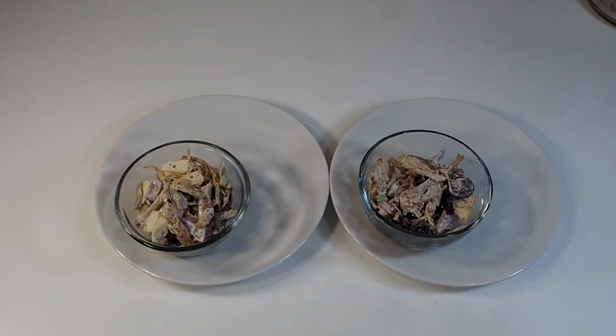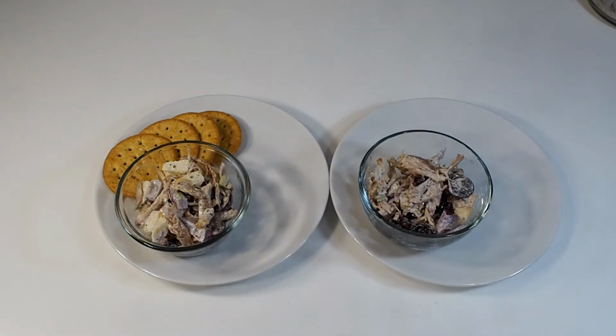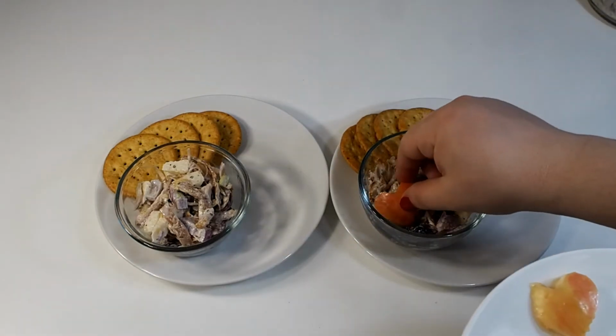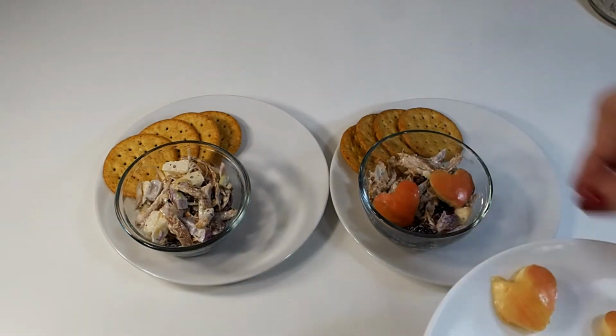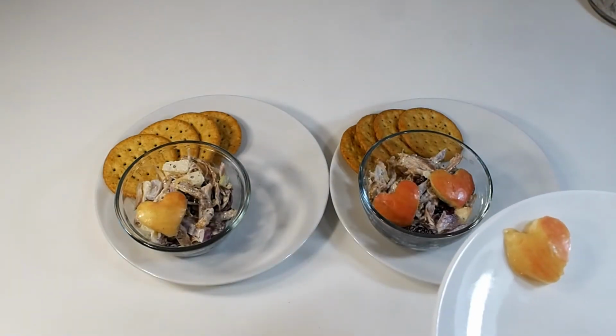I've given them each some of their chicken salad. I have some crackers that I've had in the pantry for a little while now. They're vegetable crackers. So I'm going to give them each 4 of those. They can make little sandwiches or break them up and use them to dip. I'm going to put the little apples right on top of their chicken salad. The little heart shapes.